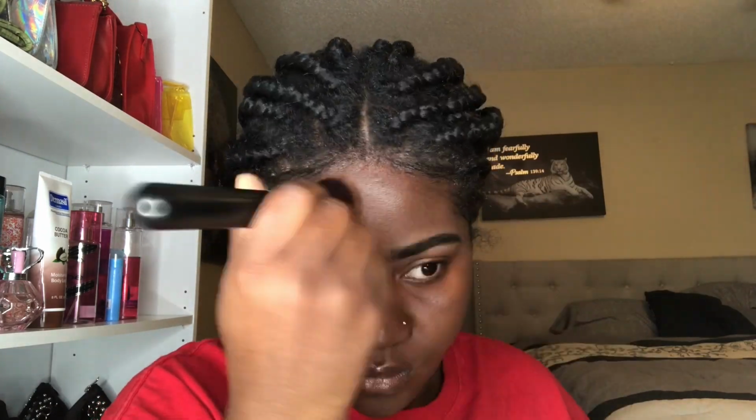And I'm not going to use a lot of foundation because this is pretty much my everyday makeup routine, and you don't want a lot of makeup. So yeah, this is only one pump and it's already gone through half of my face. I'm gonna use one more pump and then that would be it.